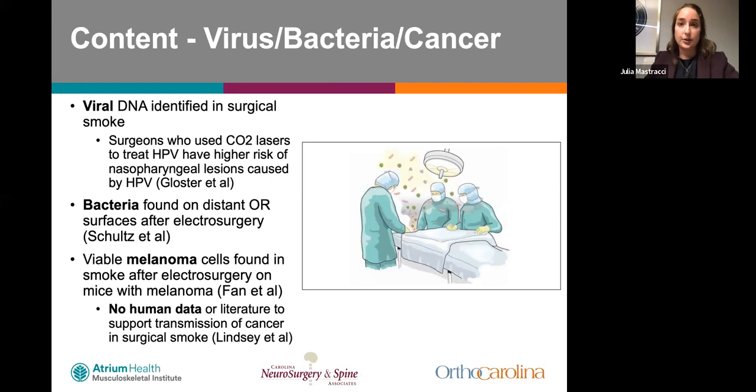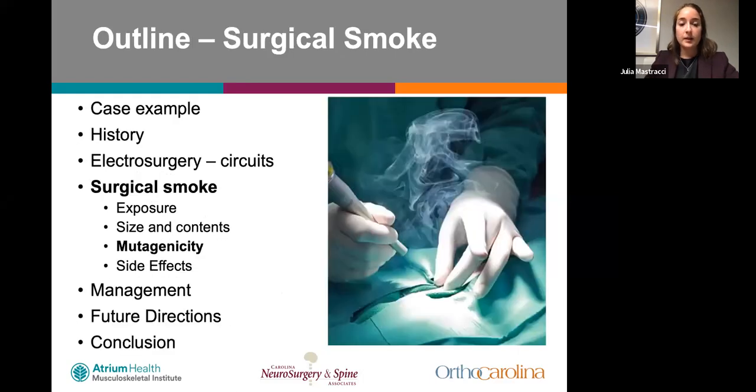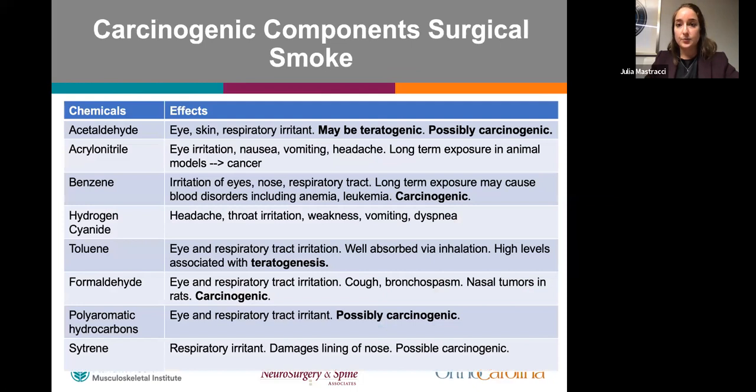There are also studies that show that bacteria has been found on distant operating room surfaces after the use of electrosurgery. In one study that looked at the bovying of melanoma in mice, there were viable melanoma cells found in the surgical smoke. However, there is no current data in humans that cancer or malignant cells can be transferred during surgery. In regards to the mutagenicity of surgical smoke, this is a list of components in surgical smoke.